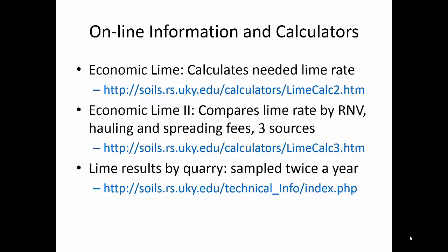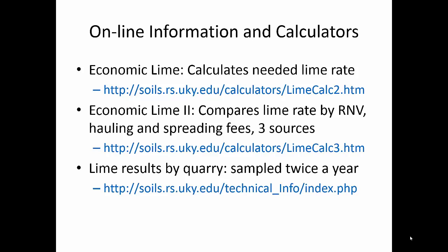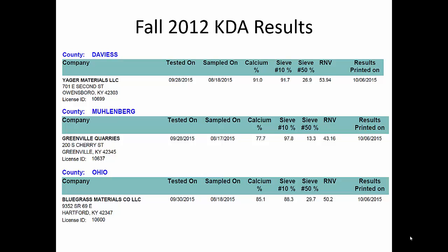Here's some calculators that I know Carrie can get to you, or you can just Google University of Kentucky soil test lab or something like that, and it'll come up, regulatory services. There's these calculators where you can actually compare different sources and price it out. This one has a little bit better R&D, but it costs a lot more. This one, the R&D is a little bit lower, I get it for a lot less, and it'll tell you which one's the better deal. This bottom one is samples conducted by the Kentucky Department of Ag. They sample every quarry twice a year. Sometimes they're a little bit later than we like, but they give you the R&D, the numbers, you can compare the quality of lime.